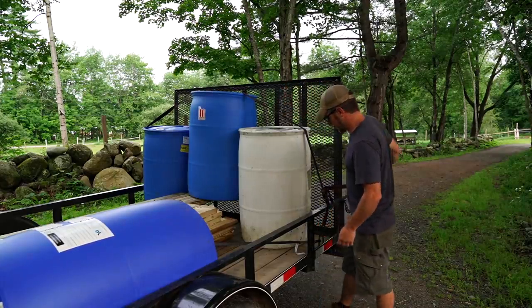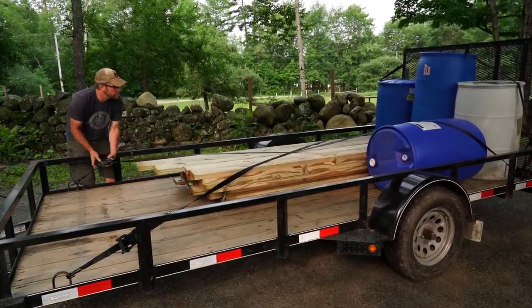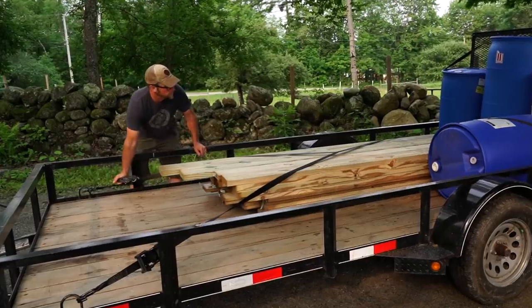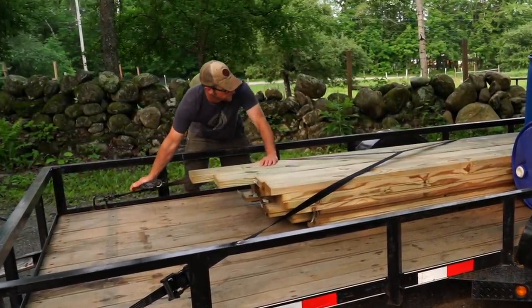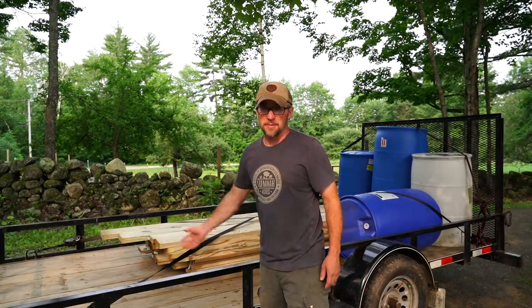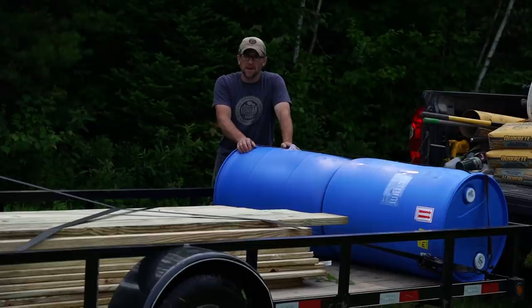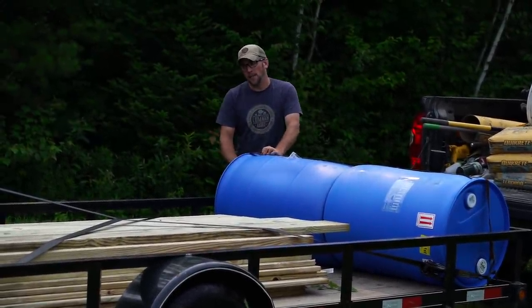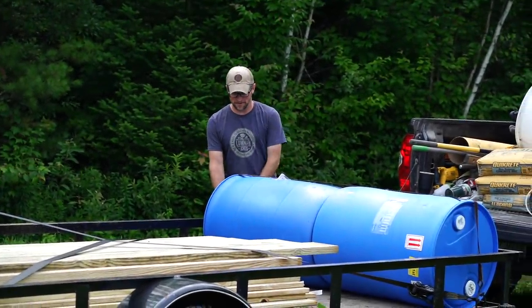That's not going nowhere. As long as none of that falls off, we'll meet you up at the off-grid property. Well, we didn't even make it out of the driveway, and the barrels had fell over, so we had to reposition that. But we made it here, and we still have all of them.